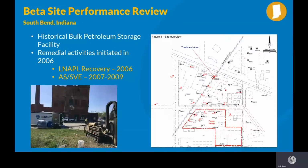So this site is in a place called South Bend in Indiana in the States. It was a former bulk petroleum storage facility that had a series of hydrocarbon plumes across it that had been subject to a series of remedial activities since 2006. So that included a pump and treat system and soil vapor extraction.